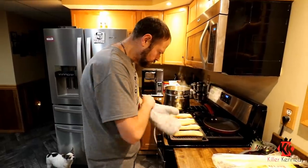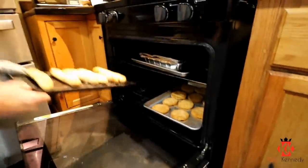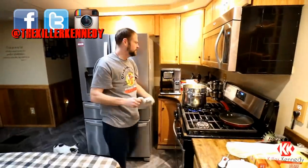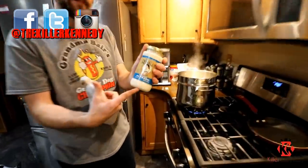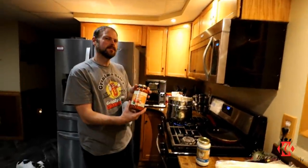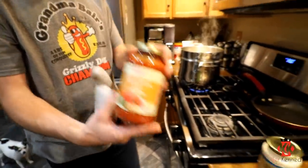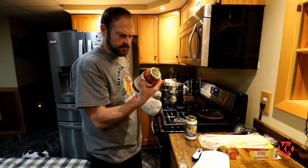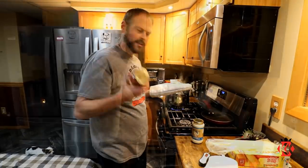So this here is gonna go in. Now here's the bottom. We got our patties, we got our lasagna, we got our noodles. We got our sauce. We got our classic Alfredo. We also have the three cheese sauce here to put on the Parmesan. What three cheese? I don't know what the three cheeses are in this. Romano, Parmesan, and Asiago. There's your stuff boiling.